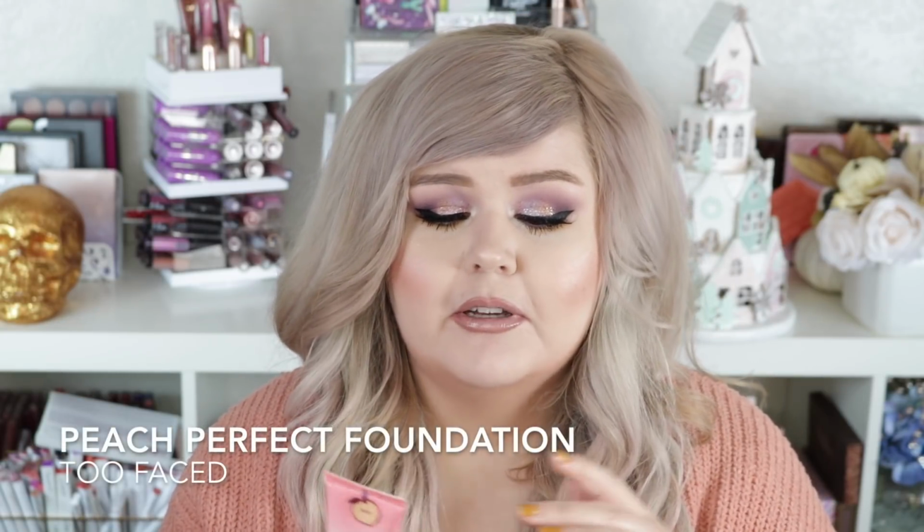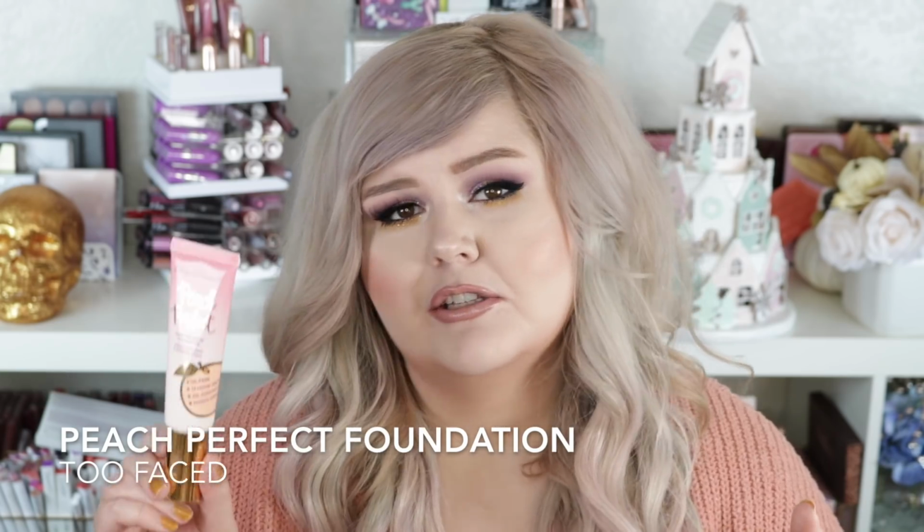This next one completely surprised me. I do have a full video on this guy. This is the Too Faced Peach Perfect Comfort Matte Foundation in Snow. This guy is too dark for me. I wish the Too Faced would come out with less yellow and lighter shades. Even Snow, that's supposed to be their lightest shade. It was supposed to be the improvement, it's not light enough for me. I do have to mix Manic Panic Dream Tone or another lightener with this in order for it to work.